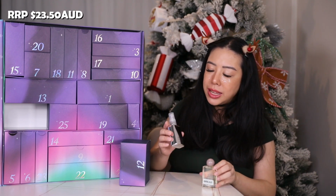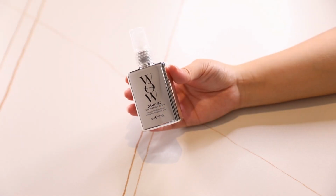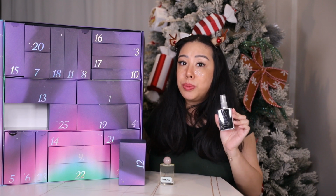Now the spray here, it's 50 mils and retails for $23.50 AUD. This is a humidity-proof spray and is meant to be applied onto damp hair. This one is great for anti-frizz, and it actually gets activated once you blow dry your hair.